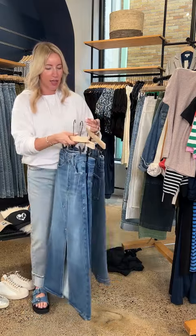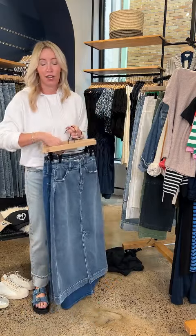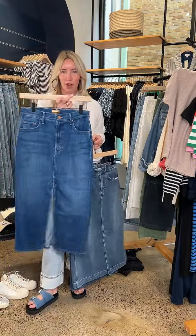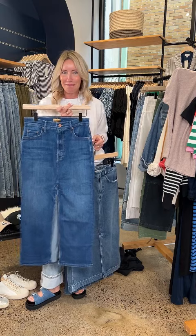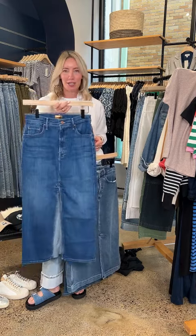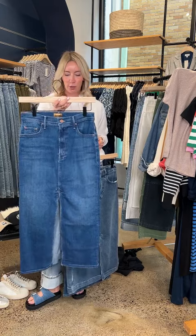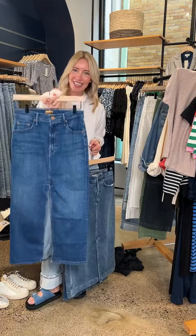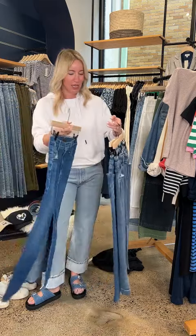And then a skirt I just tried on, and if you want to see this, I wore this in stories last week. This is from Mother. Oh yeah, Mother is here. So fun, so exciting. Some great new pieces, including this incredible skirt. Why I love this, front slit, lots of stretch, and really easy to wear.